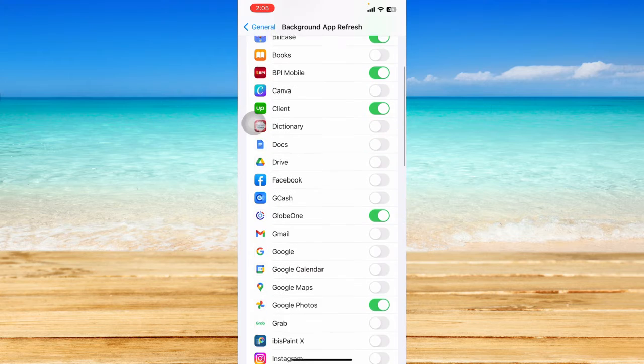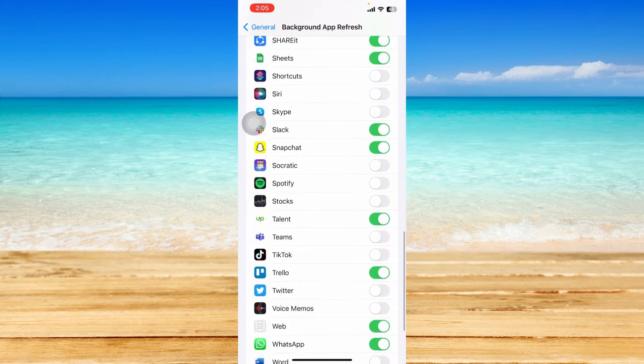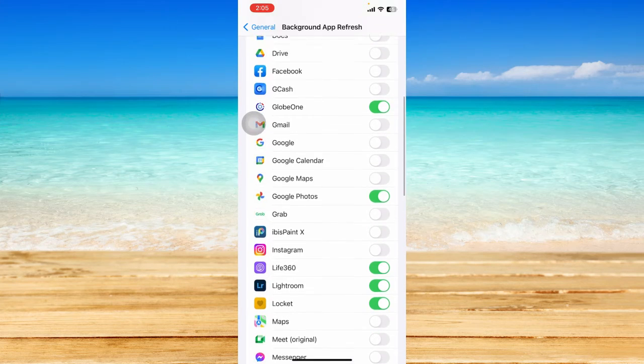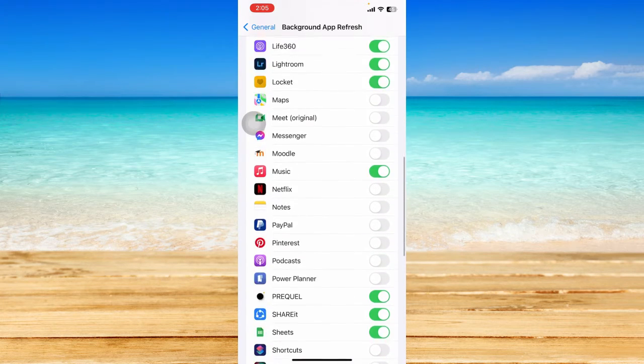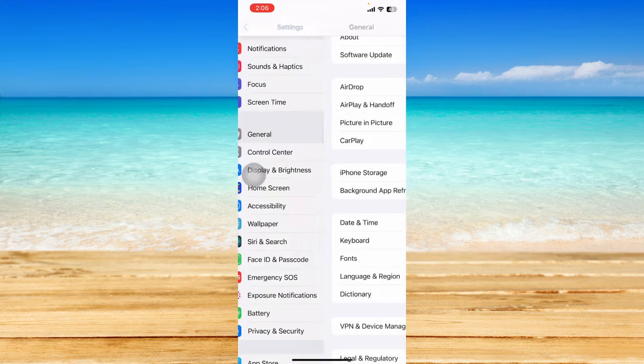Now you can also scroll through this list and make sure that the app that has delayed notifications is turned on right here. So for example, if you have been getting a delay in notifications from Messenger, you can toggle that on so that it will be refreshed from time to time so that you will be receiving certain notifications.